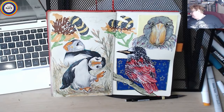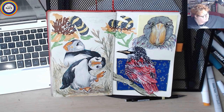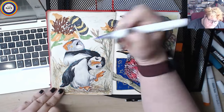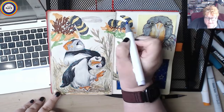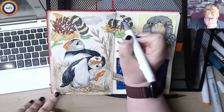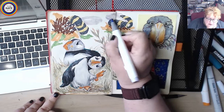I want a kind of a mauvey purple for those wings, so they're catching the light. Let's see, 230, that one. There we go. And then I can layer a second one. Front ones.